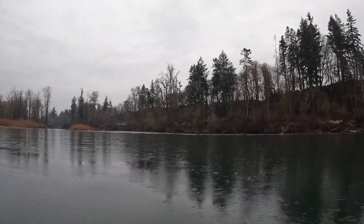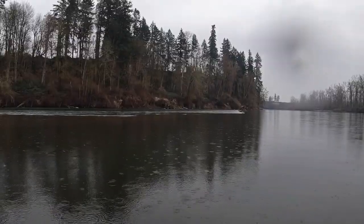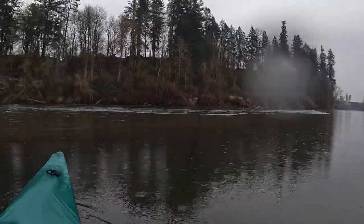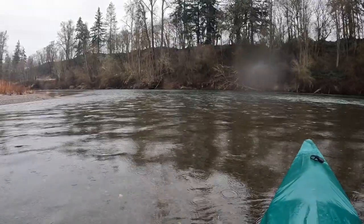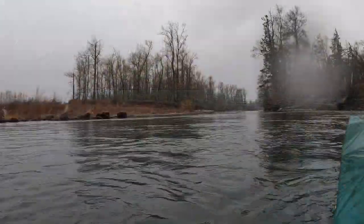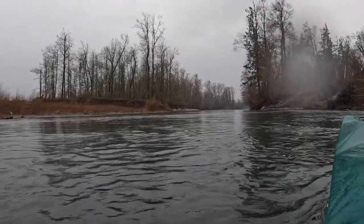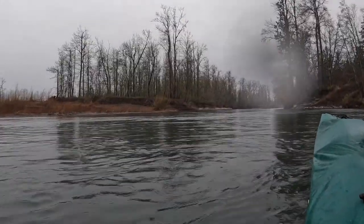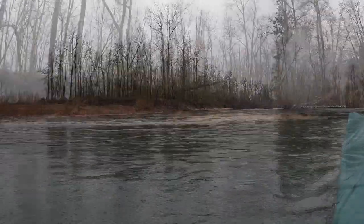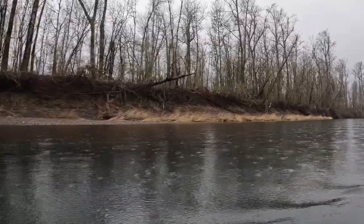Might not be able to see it that well, but there's a beautiful side channel down here around this island, and we like to take these. There's a better view of what that looks like. Let's slide down here and get ready for a little bit of eddy action and that sort of thing. Love exploring these side channels.